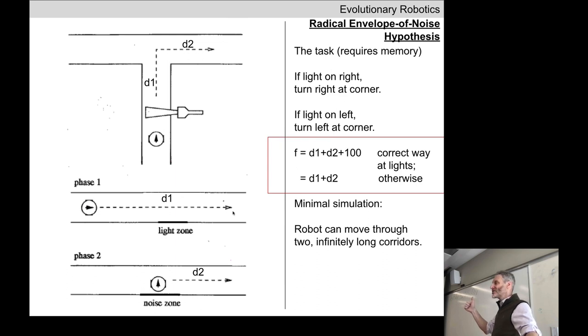If the robot managed to get all the way up the base of the T, the robot would be teleported out of the base and into the junction, into this part of the T-maze. And then they would measure D2, how far it moved to the right or how far it moved to the left in this second tunnel. Seems kind of odd. Why are they teleporting it when it gets close to the junction? It kind of resets the position so you can't externalize that memory?